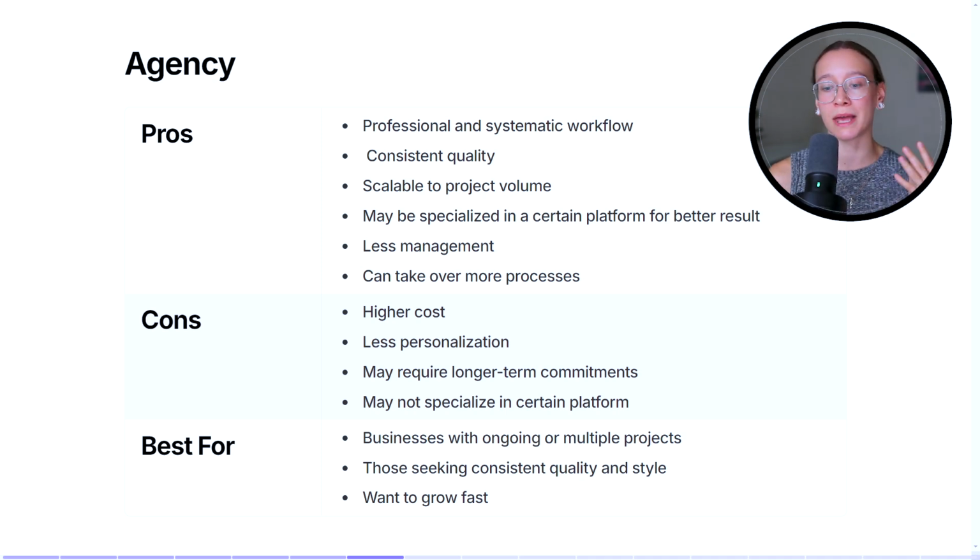Another con is that if this is just a video editing agency, they may not specialize like growth in particular. So in a certain platform. Who's this best for? For businesses with ongoing or multiple projects. So if you have one video a week and you are like committed and you're consistent, then the agency is the best thing for you, because they not only can help you make good edited videos, but they can also help you scale your YouTube channel.